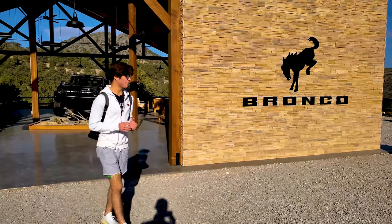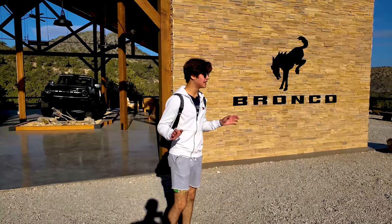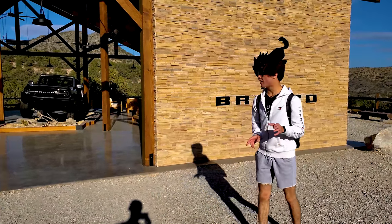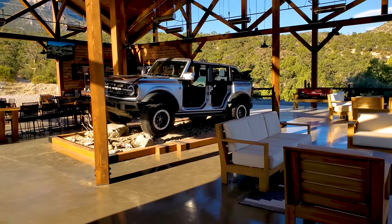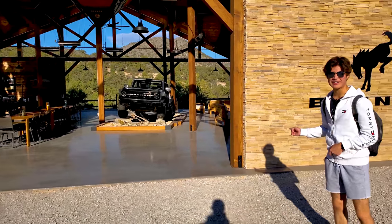All right, so now that we're finally up here, we're at 6,200 feet in elevation, and we're on 1,100 acres worth of land that is dedicated to the Bronco Off Roadeo. And as you see up here, we're in this little area where people can eat, and then you have this massive Bronco sign in here, and that is an Outer Banks trim level Bronco right there with the Sasquatch package on it.